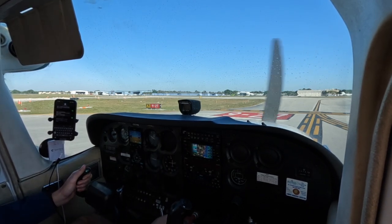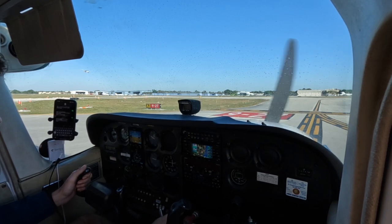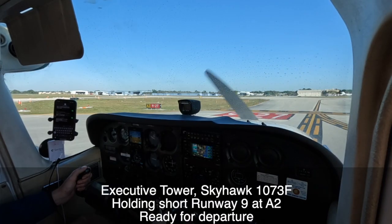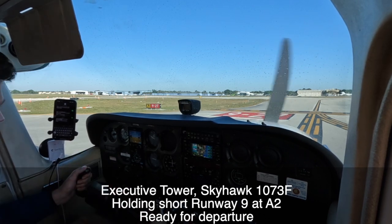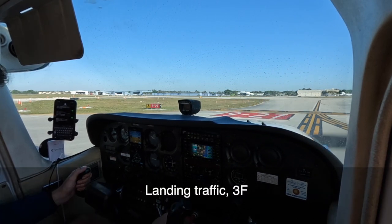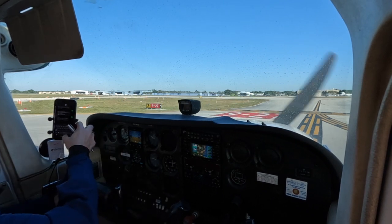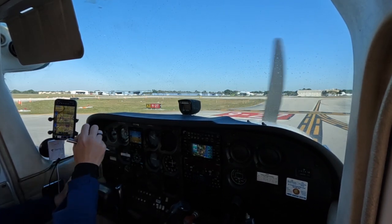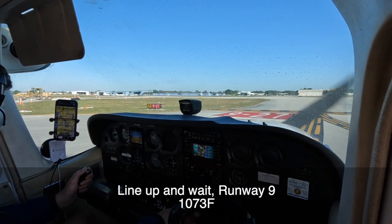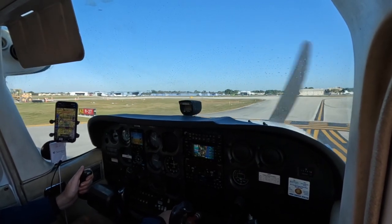Make right close traffic, extend that one, I'll call your base, traffic will be in position. Right close traffic, you call base. Roger, landing traffic. November 55182, right turn at Bravo, contact ground, good day. November 73 Fox, runway 9 at Alpha 2, line up and wait. Line up and wait, runway 9, 1073 Fox. November 4 Tango Delta, right turn on Golf, contact ground.